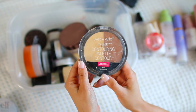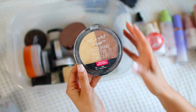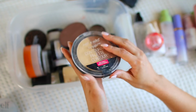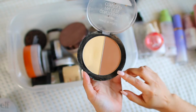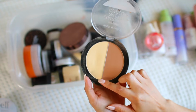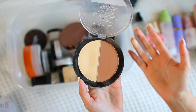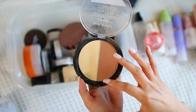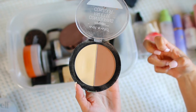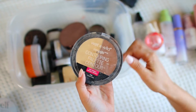This I will still hold on to because I love it. It's the Wet n Wild Contouring Palette. I've repurchased this several times over. This one is in the shade Caramel Toffee, and I don't really ever use the bronzing side, but I love the banana side. It's a super smooth, beautiful, buttery, just gorgeous powder. I love adding just a hint of this on my under eyes when I feel like I need a little bit of an oomph and a brightening effect. It is amazing and I highly recommend it, so I'm gonna hold on to that guy.